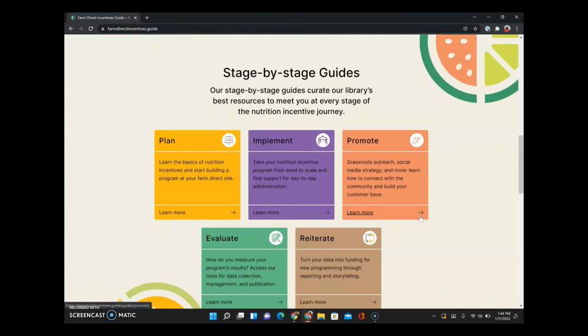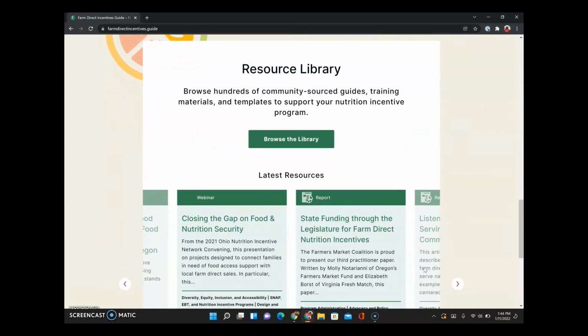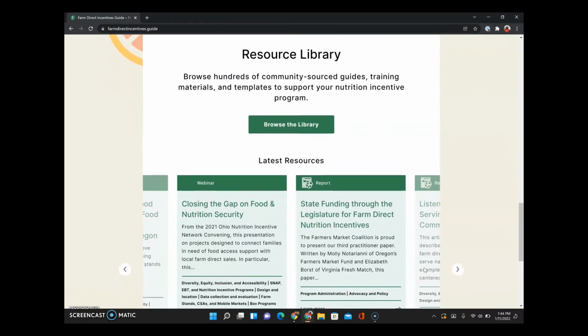PIPER is a series of guides to help you implement a nutrition incentive project at your site, whether you're joining a statewide project or starting your own. It stands for Plan, Implement, Promote, Evaluate, and Reiterate. Under the PIPER Guides is the new resource carousel. It highlights the latest resources on the guide site.